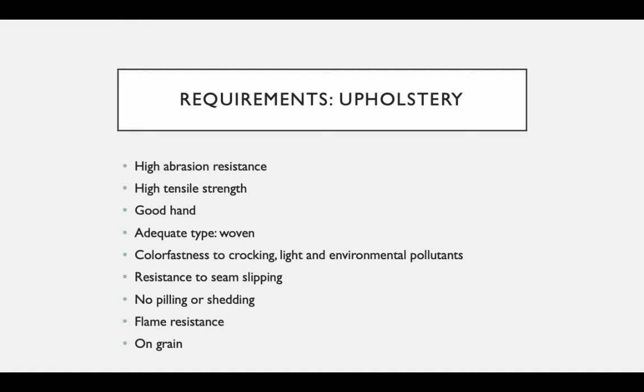Resistance to seam slipping. You don't want the seams to slip. Sometimes you can get away with that in apparel for items that aren't worn that often, but you can't get away with that in furniture, interiors, because of the wear and tear. If there's seam slippage, it's going to happen pretty early, pretty fast. So you want to have secure seams, and you want to make sure that fabric won't slip through the seams. So that's very important.